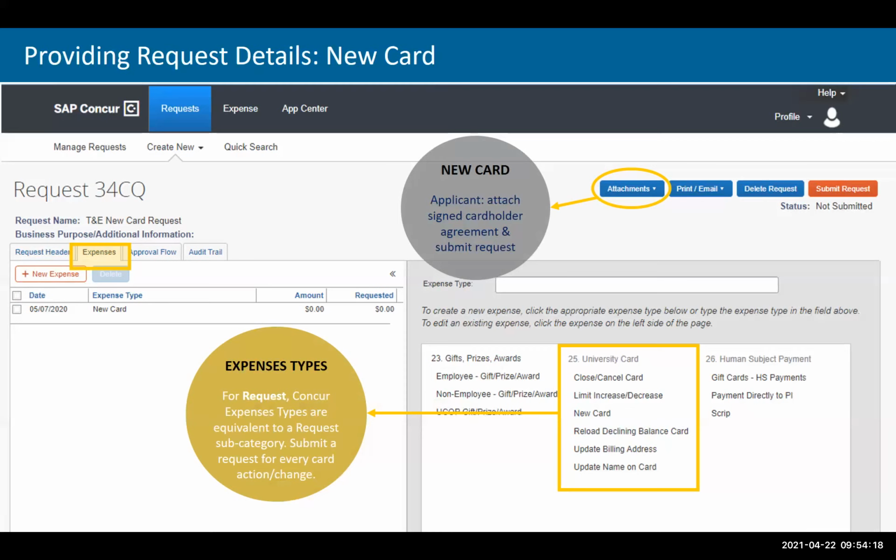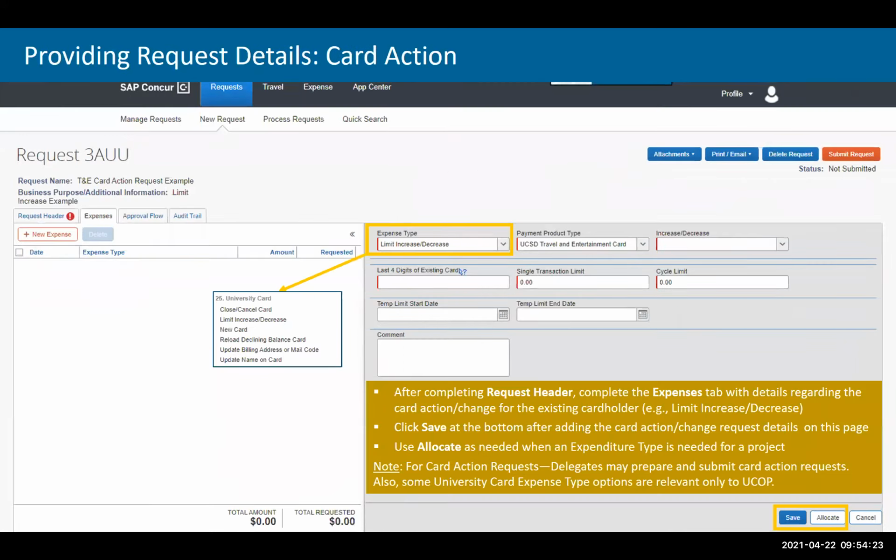So let's take a look at it. We mentioned that there are other types of requests in this area. So let's look at another type of request. We're going to look at providing request details for a different type of card action here.